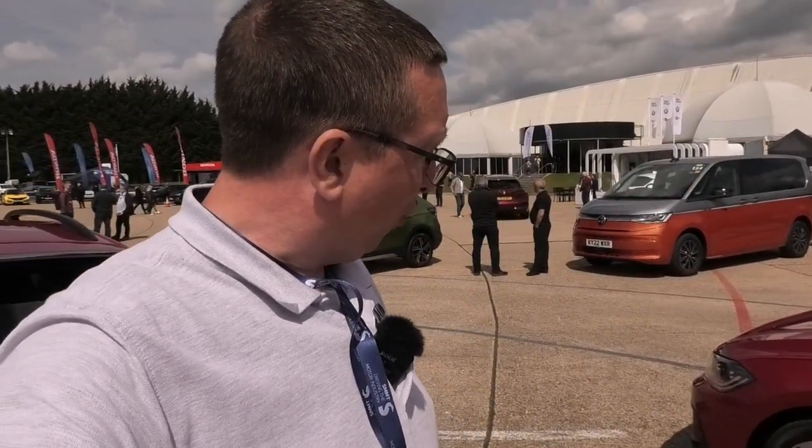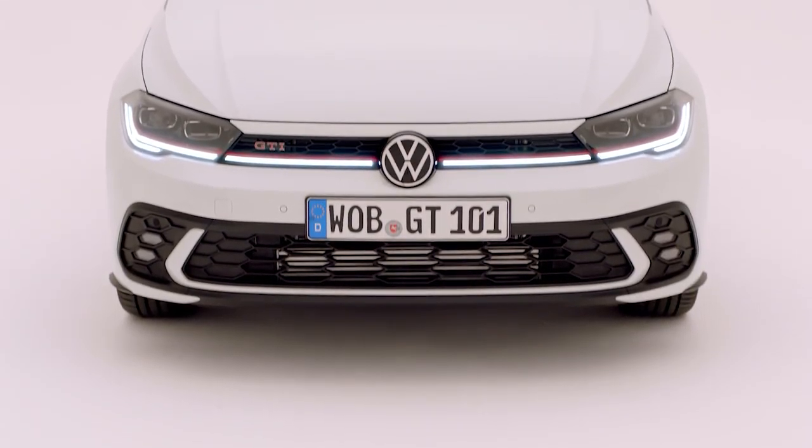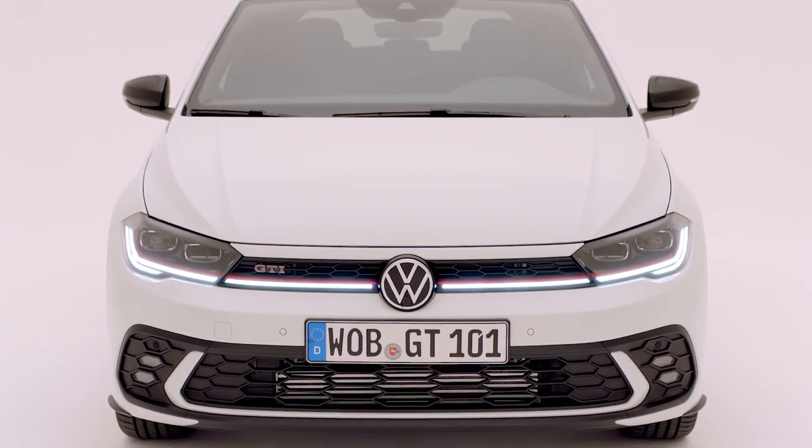But under the bonnet, 2 litre turbocharged four cylinder, 207 brake horsepower, 350 newton meters of torque, 0 to 60 in around 6.5 seconds. So let's get in the car and we'll go for a drive on the faster route, on the bowl section, and then up onto some more exciting tight and twisty roads.